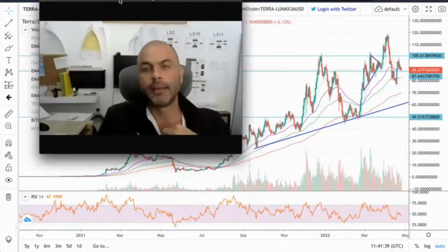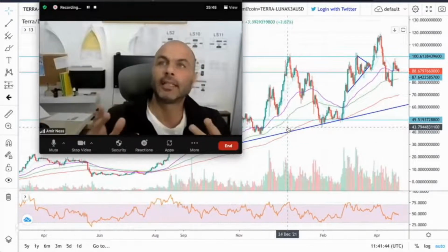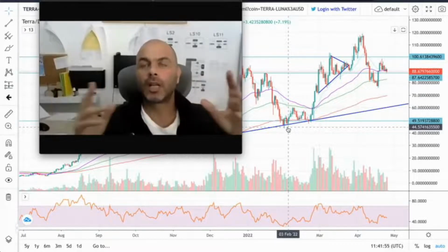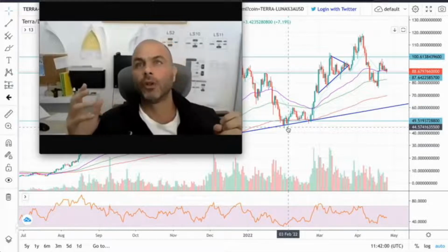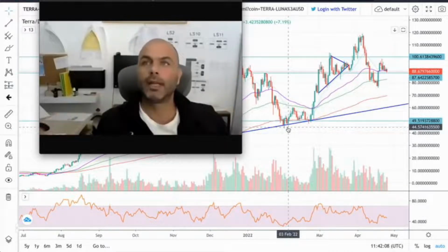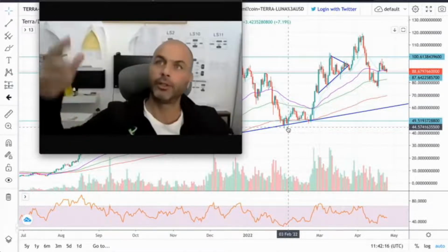But then on the flip side to that is, at what rate does UST adoption increase? So those are the two variables in that equation. If LUNA price goes up, which it should because of the burning, but the rate of UST adoption is happening much faster, then all of a sudden, you understand what I'm saying? You're increasing the burn, basically.